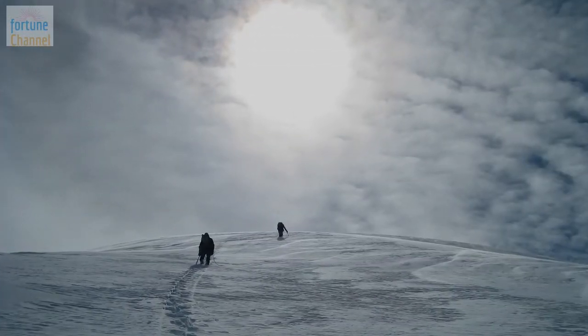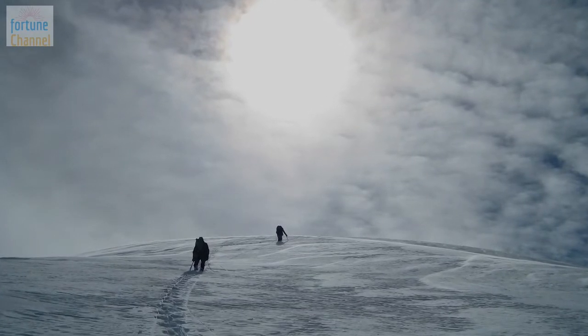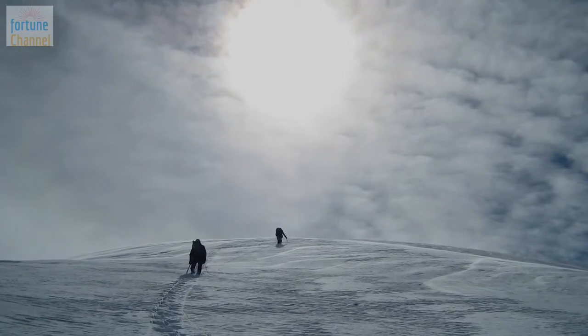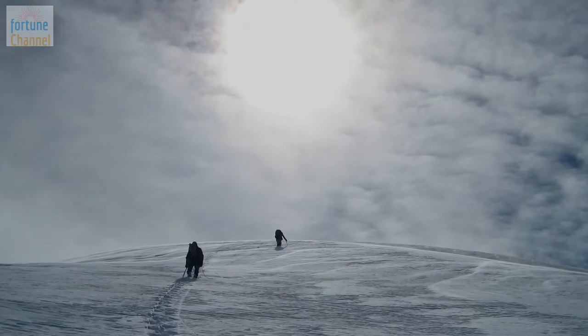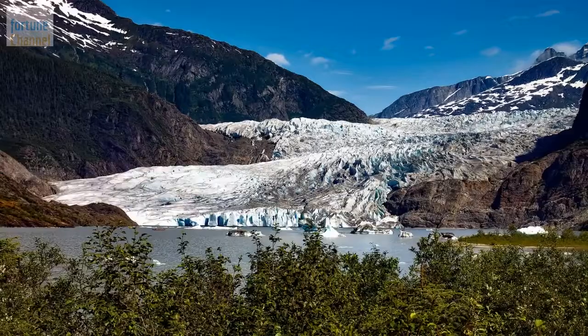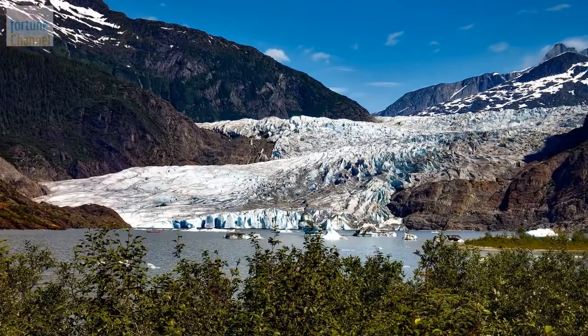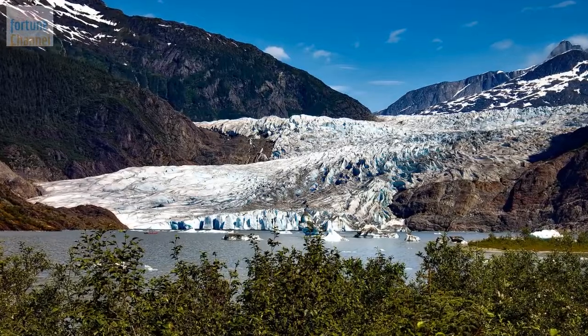Depending on the time you have, some people like to take the tram to the 1,800-foot level and hike down. There is also a restaurant on the mountain, as well as a nature center. Another inexpensive, yet must-see Juneau shore excursion is a visit to the Mendenhall Glacier.